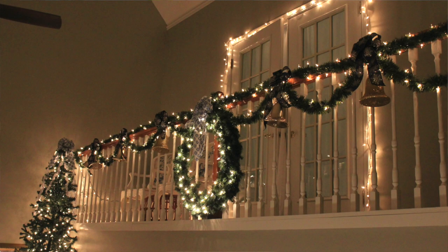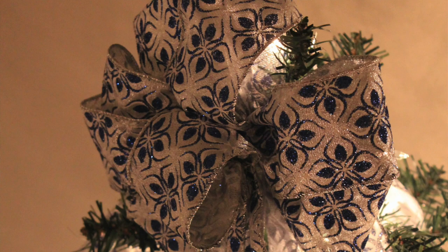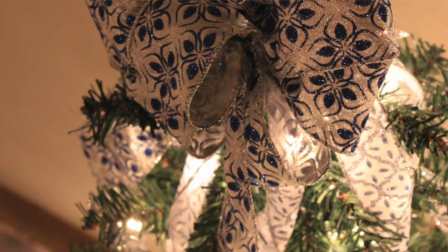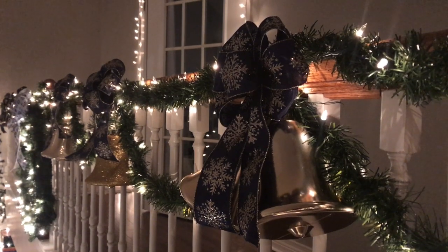This year I have some really beautiful royal blue and silver ribbon, and then I got a really deep navy and gold. And so blue is throughout my home, and that's the dominant color, but all the colors are there. I changed the whole feel of my Christmas decorations with just changing out the color of the ribbon. So again, it's something that's so cheap and easy, but makes a huge difference.